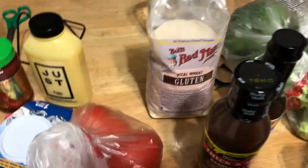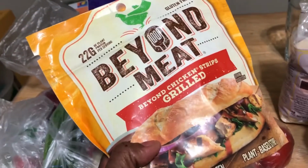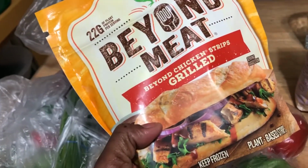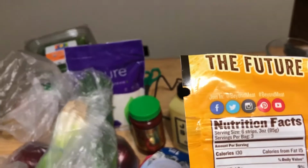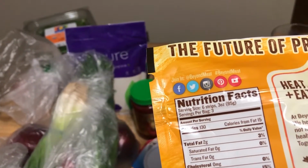Now, I also picked up, this is my other meat choice. Now, I won't be eating too much of this, just something quick. Like, I was planning on eating this and some broccoli today. But the serving size is 6 strips, right? But I won't be eating 6 strips. I'll probably be eating 3, with mostly broccoli.